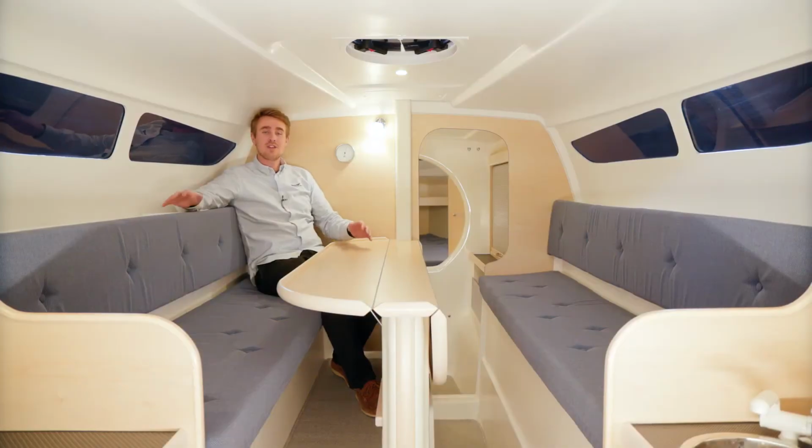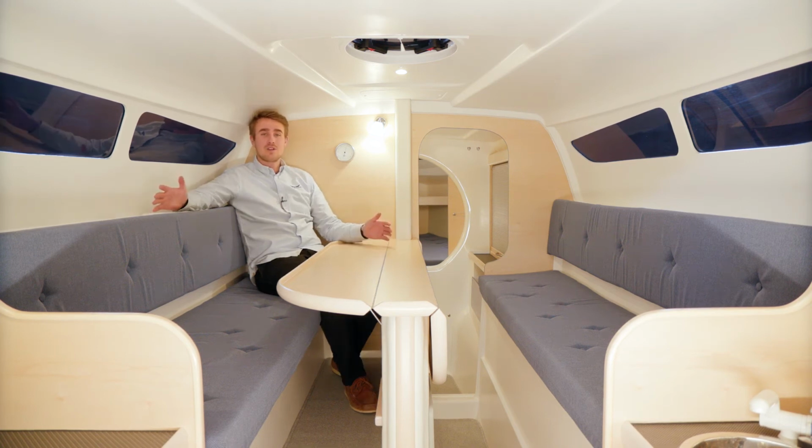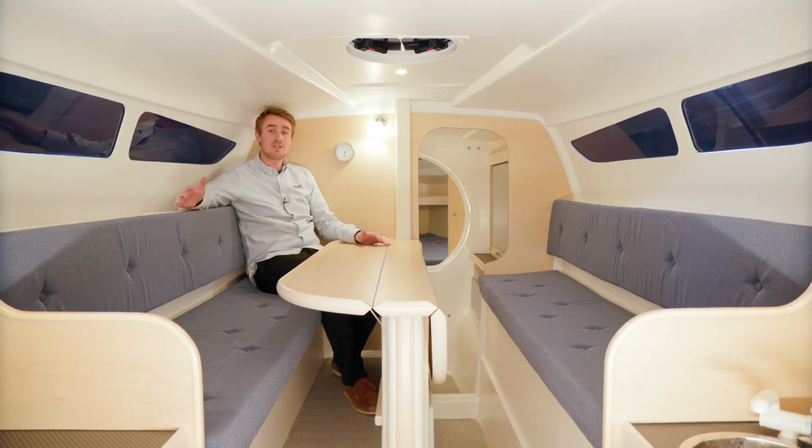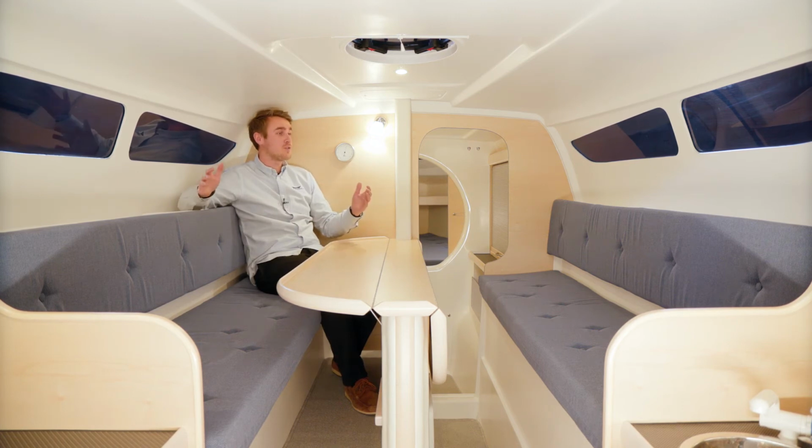Now I have moved inside of the Dragonfly 28. I would now like to show you the different features and options here inside the boat. For your reference, I am 1.92 meters tall, so you have something to compare to when I'm walking around the boat. As you can see here inside of the Dragonfly 28, it is quite spacious. Even though it's only 28 foot, I actually sit here quite comfortably with good headroom considering my height.